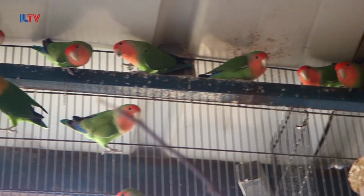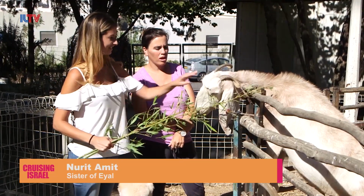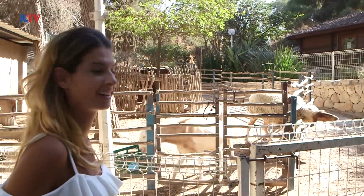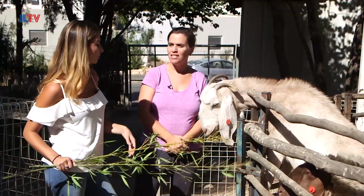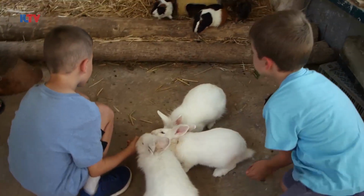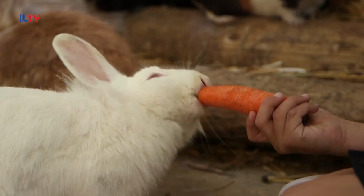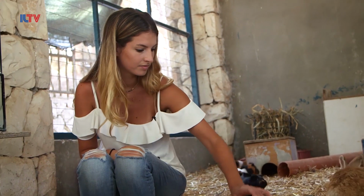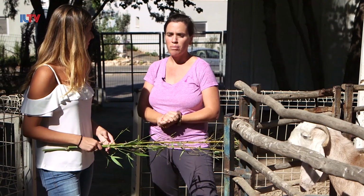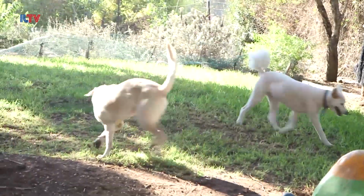How long have these animals been here on the farm? This goat, we got it as a donation from the beginning of the farm. The farm is located in the kibbutz. Do kibbutz members come and volunteer or help out with these animals on the farm? They certainly come to visit, especially parents with their kids. There are kids with special needs all over Jerusalem that come, some of them just for once, and some of them come to a session.